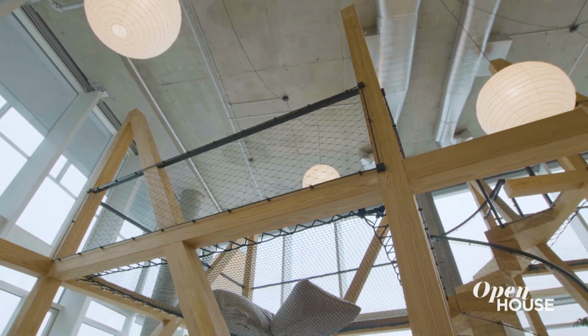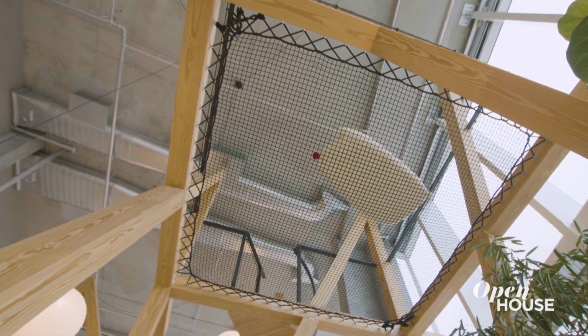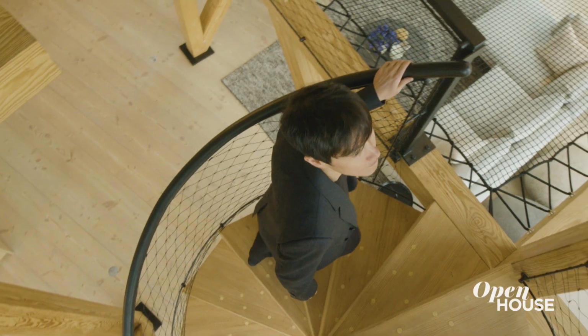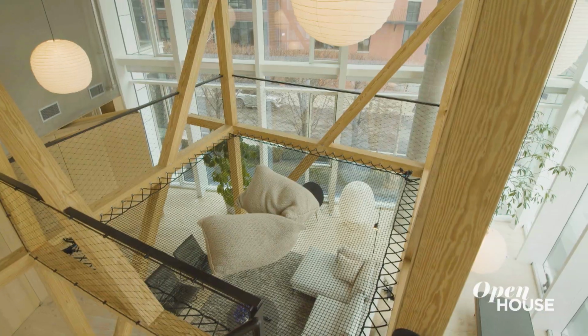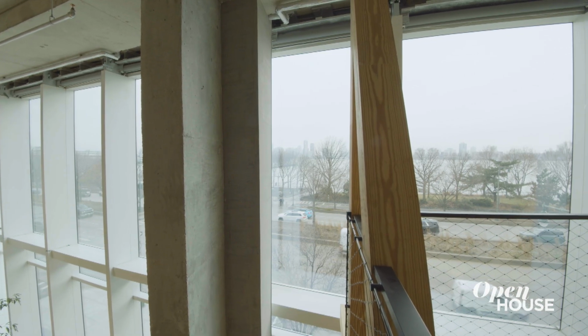And the original concept was for a much more enclosed structure. We realized we had to make something much more transparent and light, and hence the netting became really important for that. Like a giant piece of furniture, the tree houses are meant to be sat on, slept on, interacted with in a very active, dynamic way. The clients love to entertain here, have people jump up and down on the nets, and to enjoy the whole city space through these 22-foot glass windows.